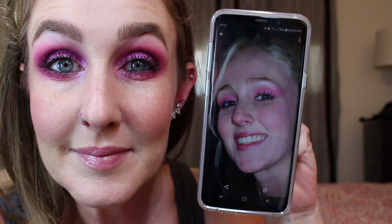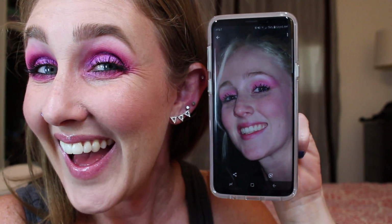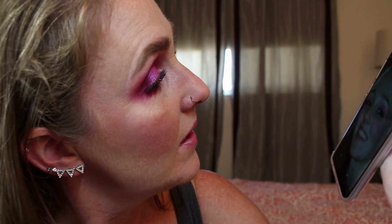All right, let's see how we did. Did I update my look? See? Yeah, I think I updated it just a little bit. Instead of having just one color on my lid with some glitter, I now have a couple of different colors, and I think it looks a lot better now. I also do my eyebrows now, so that's kind of exciting. But yeah, so there we go.